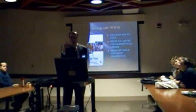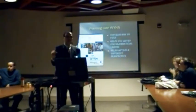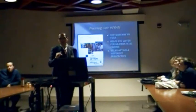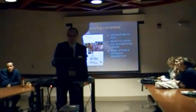And it also can scan books using a scanner that you attach to a laptop. And using this, it will take the text from the page and put it right on the screen and read it aloud to you. But if the book has too many pictures, you may have to read it.